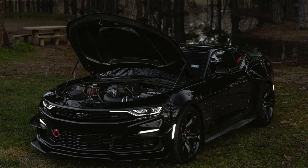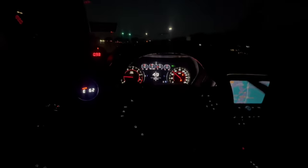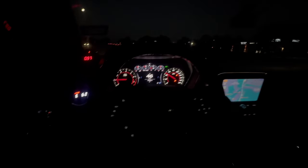I personally run a ported LT2 on my car. It works phenomenal. However, I've been told the MSD is the way to go. So for that, my friends, I will leave it to the discretion of y'all.